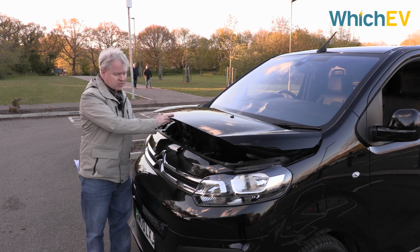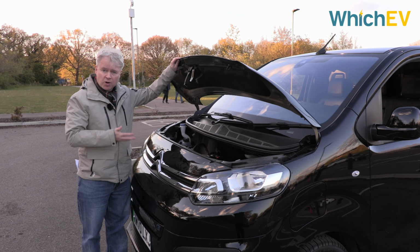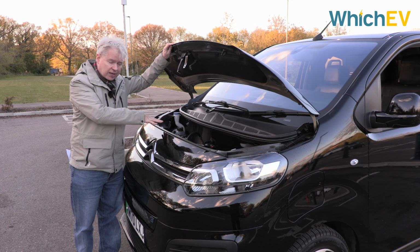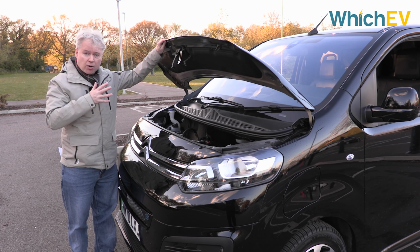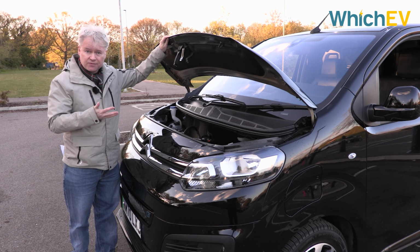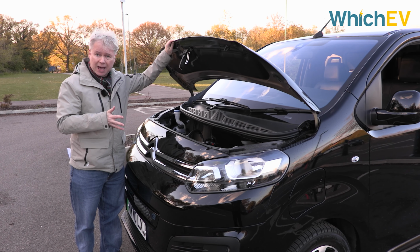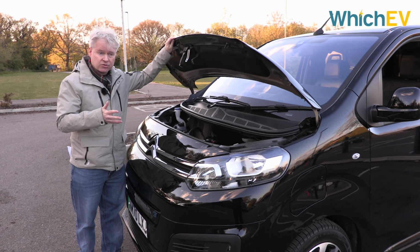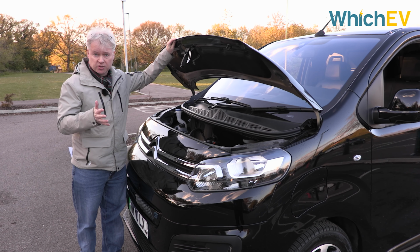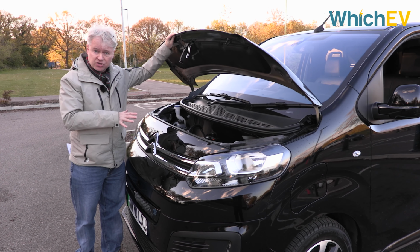Coming from the Stellantis group, unsurprisingly, this vehicle comes with a 136 bhp motor, which is underneath the bonnet here. However, less surprising is the battery in this particular van, which is 75 kilowatt hours. There are versions of the e-Dispatch that have the 50 kilowatt hour battery that we see on so many other Stellantis cars, and also vans, and also the e-Space Tourer.